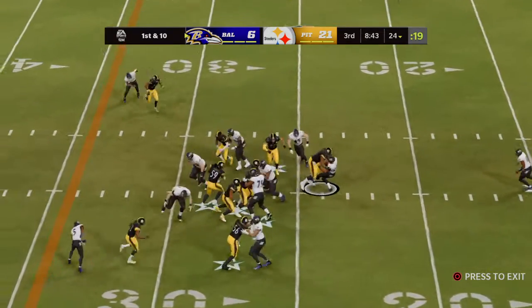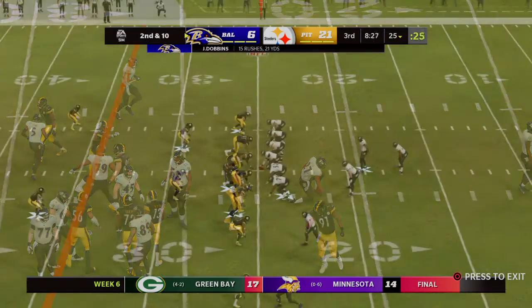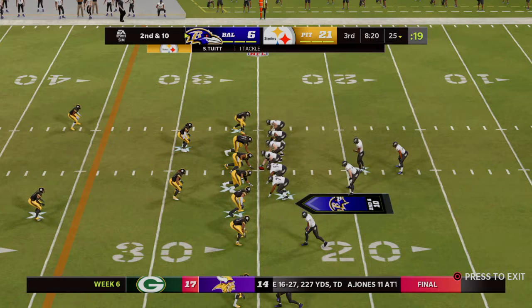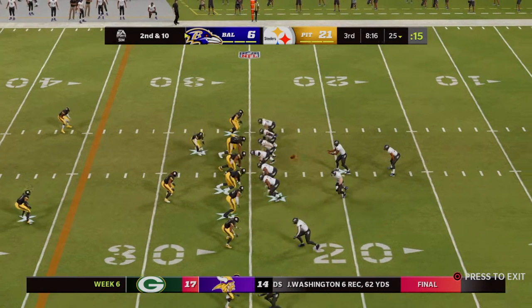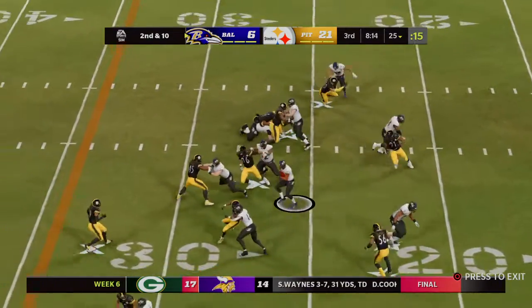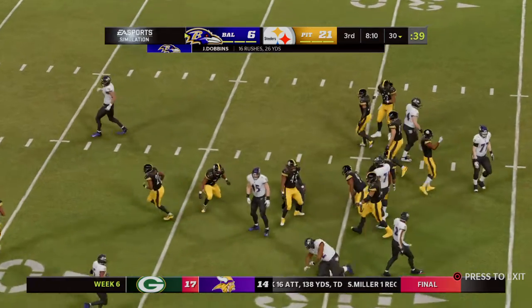He'll start with a handoff to Dobbins. Yeah, boy, this defense again really making things tough on him as they stop him for no gain. Officially nothing on that last run. They'll try again, second and 10. They'll go again with Dobbins, and this will be a gain of 5 as he gets it to the 30.